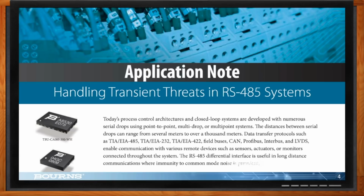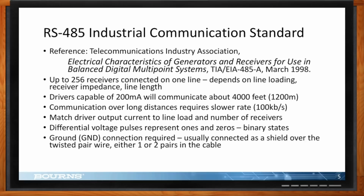Okay, so Wayne, before we get in too deep, give me a brief explanation on what RS-485 is all about. Let's talk about that for a minute. The RS-485 Industrial Communication Standard is published by the Telecommunications Industry Association. The standard allows for up to 256 receivers connected to one line. This depends on the line loading, receiver impedance, and line length. The driver ICs capable of 200 milliamps will communicate to about 4,000 feet at 100 kilobits per second. On short lines, several megabit per second rates are attainable.